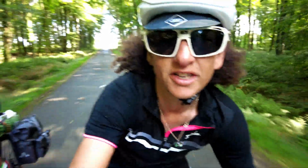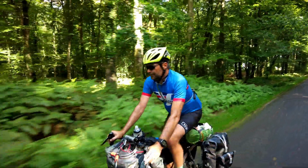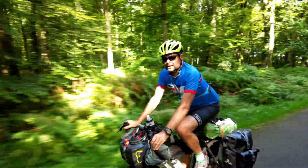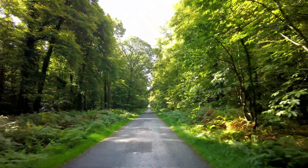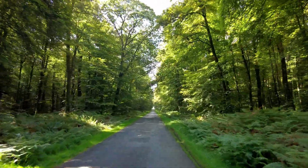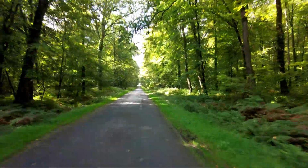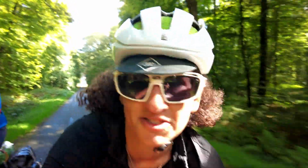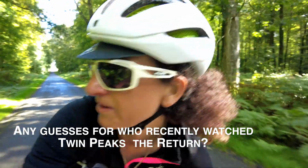Riding down the Rue de la Forêt. What do you think so far? Beautiful. Stunning green everywhere. Forest views. Very aptly named road. The road of the forest. Beautiful dappled sunshine through the trees too. Happy to be riding through this and not staying in there overnight where all the scary people are. The woodsmen.